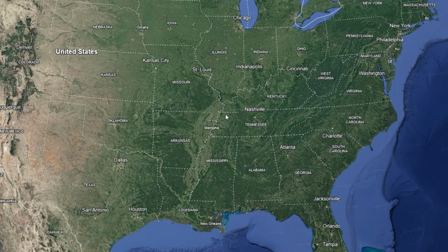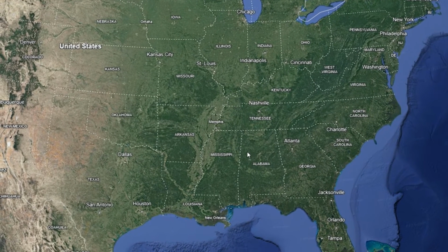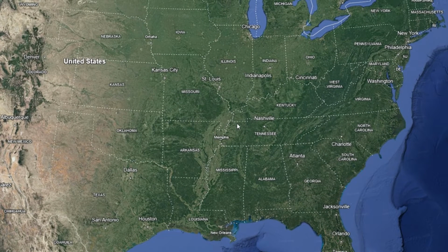Today we're going to be talking about a bizarre oddity of US state geography known as the Kentucky Bend. When you look at state borders, you see some have straight lines and some have curves. Well, where these two intersect is where you get some weird stuff happening.